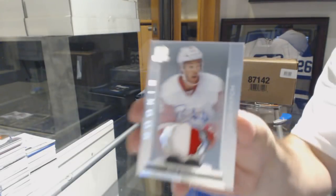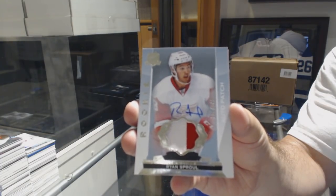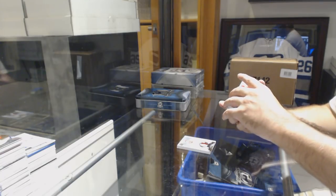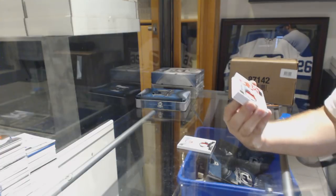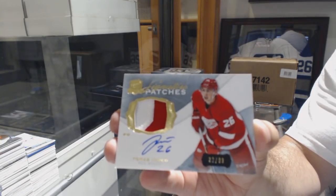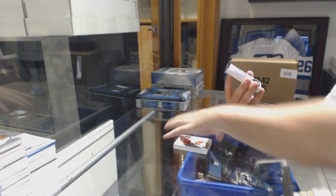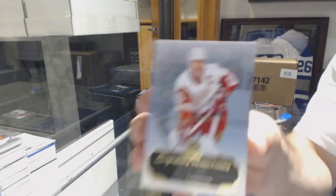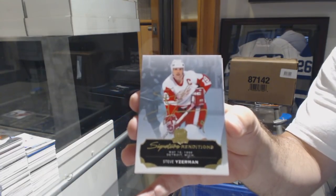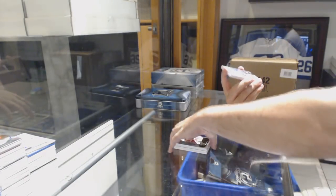For the Red Wings /249, Ryan Sproul. Rookie patch autograph, Ryan Sproul. Okay. For the Red Wings, numbered. This is the weirdest pack I think I've almost ever opened in Cup. Numbered /99 signature patches, Tomáš Jurčo. For the Red Wings, signature renditions, Steve Yzerman. Steve Yzerman. The weird thing is, this broke the trend.